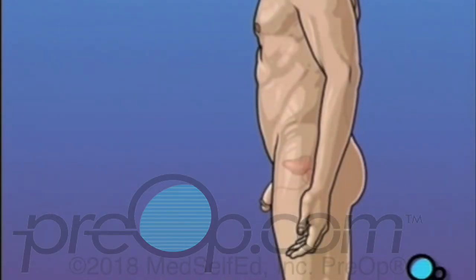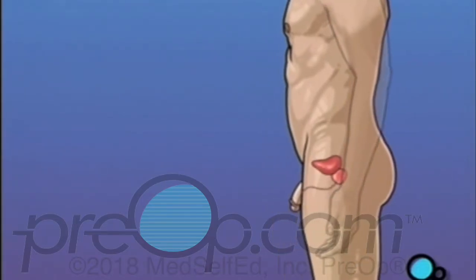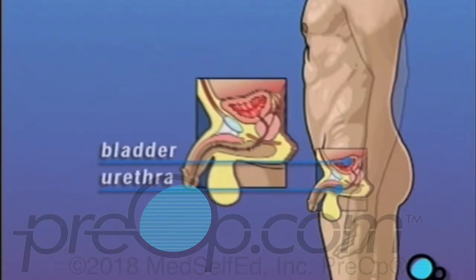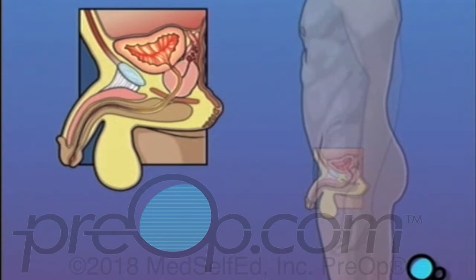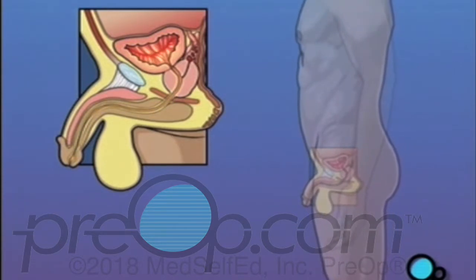The lower urinary tract allows your body to store and release urine. It's made up of two parts, the bladder and the urethra. Your bladder is a hollow organ that expands as it fills with urine. Because it is made of muscular tissue, it can also contract and force urine to pass out of the body through the urethra. Your urethra carries urine from the bladder all the way through the opening in the penis.